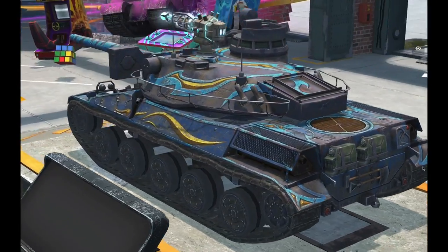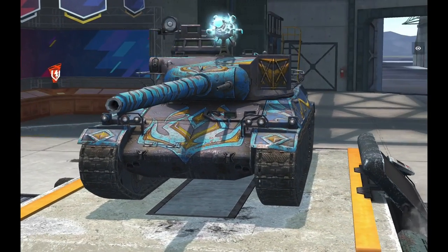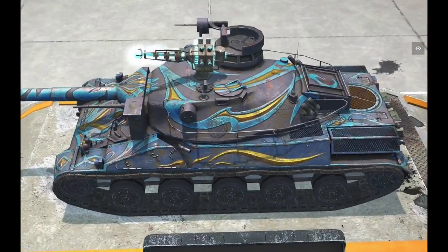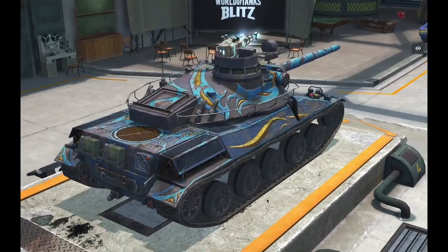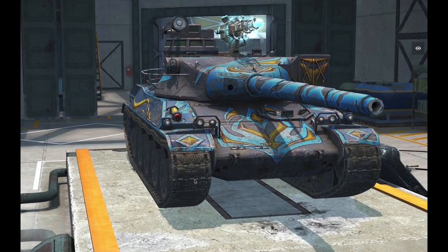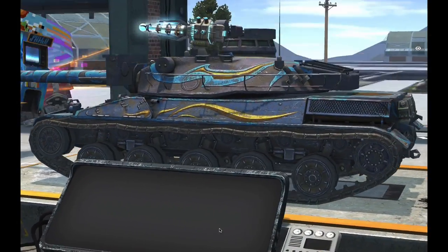The game version of this tank is actually a pretty accurate representation of the prototype AMX 30A rather than the production 30B. Now, the main difference between the game version and the real life version is that the 30B had 80 millimeters of armor on its front glacis plate and on its turret plate, whereas the game has 120 millimeters on the turret and 55 on the glacis plate. Now, this is no doubt created to balance out the tank overall for the game.